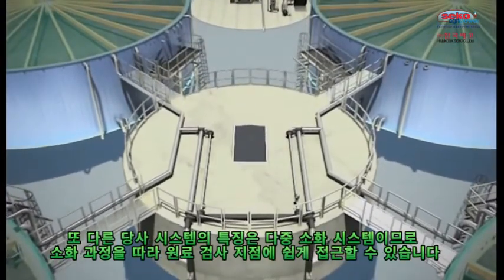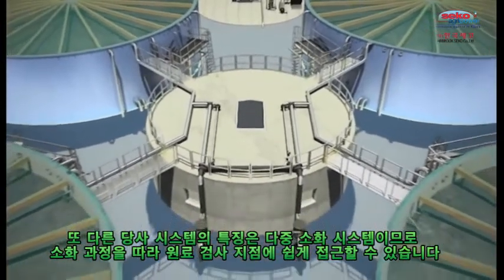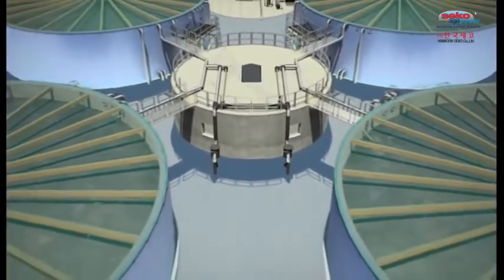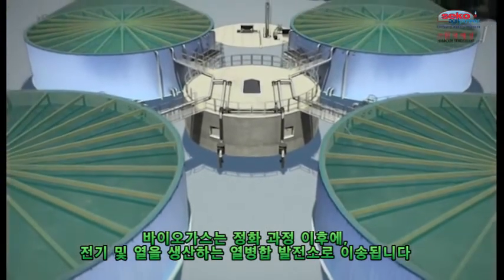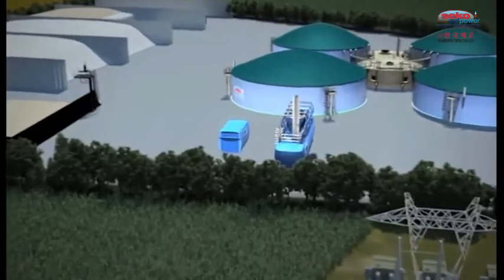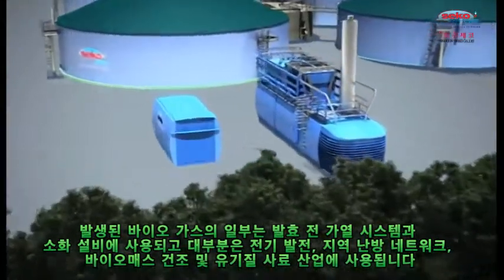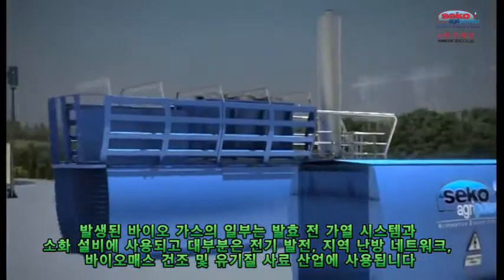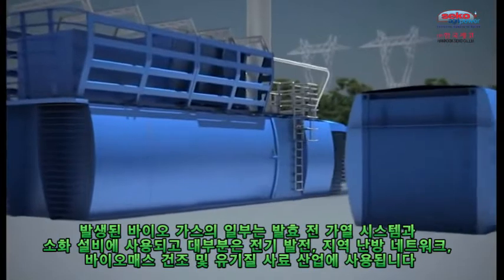Another unusual feature is the multi-digester system, which allows ease of access at the inspection points along the digestive process. After the cleaning sequence, the gas passes into the cogeneration plant, which produces electricity and heat. Part of the latter is deployed in the pre-fermenter heating system and in the digesters, while the bulk of it is used for district heating networks, biomass drying, and for the feedstuffs industry.